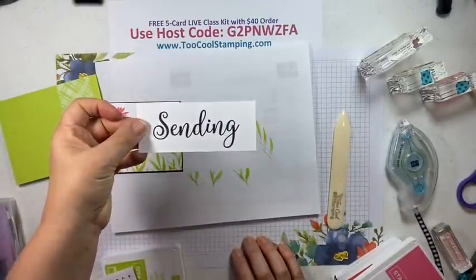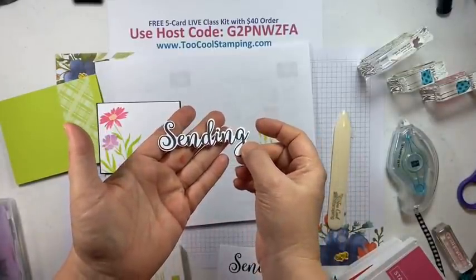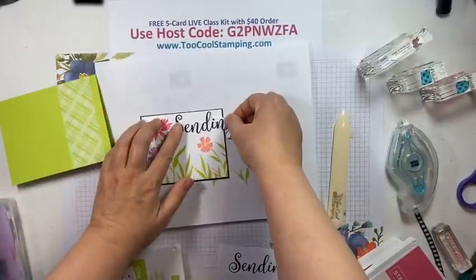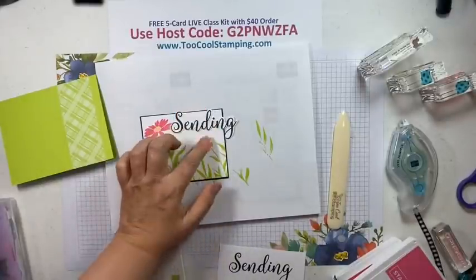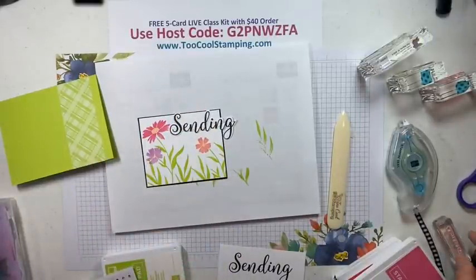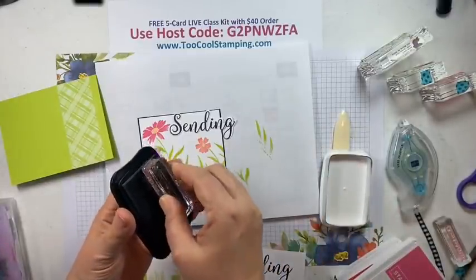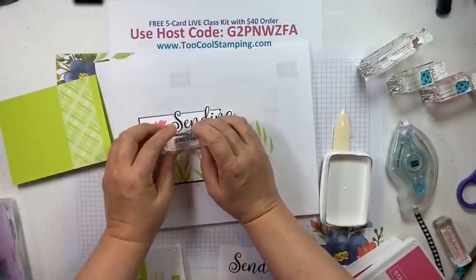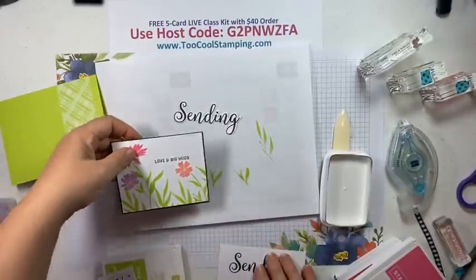So I stamped the sending, and then I would use the sending dies to cut that out. See how that works? Beautiful. And we're going to put this on our card about right there. So we want to have a little finish of our sending sentiment. So we're going to finish with love and big hugs. Okay, let's pop this up.